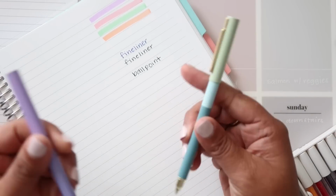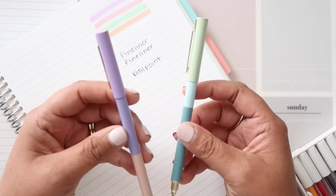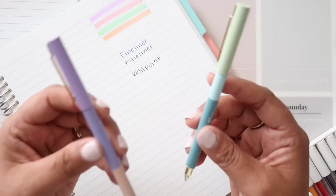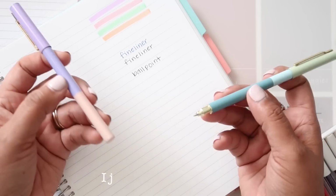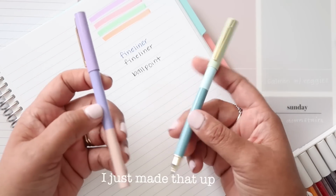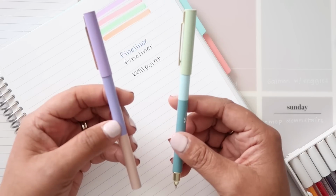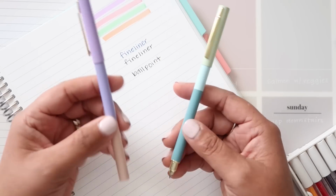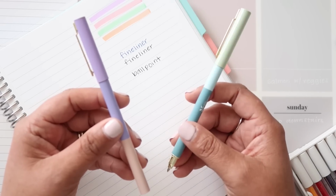So I don't know, and I don't know the cost of gel, right? I don't really know why we keep getting ballpoint pens when literally nobody, like 99.97% of the world, does not like ballpoint. They like gel. So I don't know what the difference in cost would be to the consumer if they just put gel in these pens. I don't know, but I guarantee you there'd be a hell of a lot more people reaching for these pens if they were actually gel and not ballpoint.